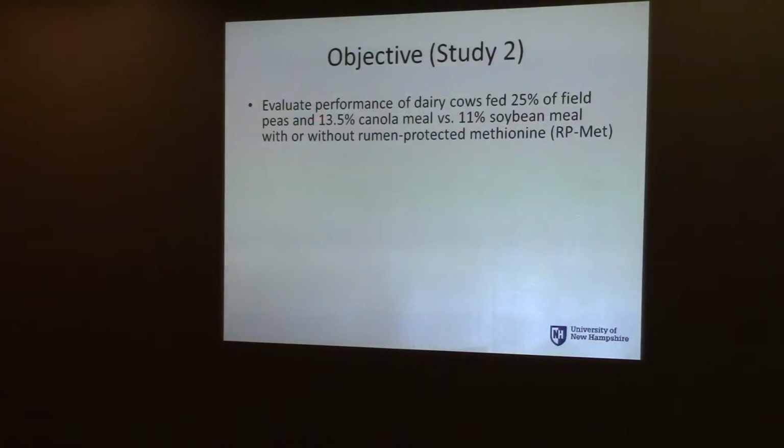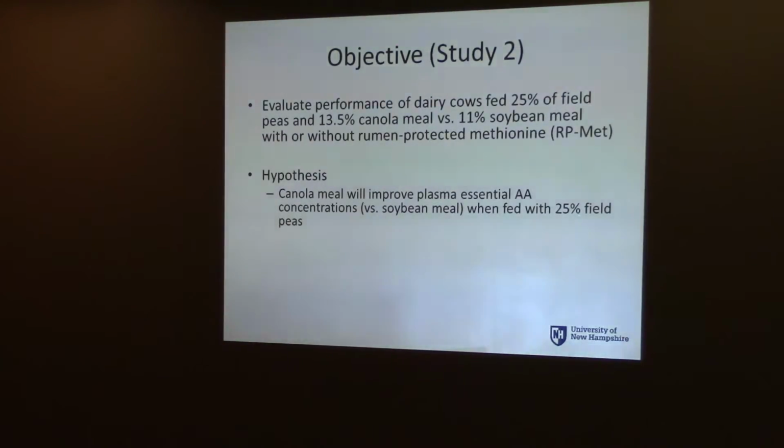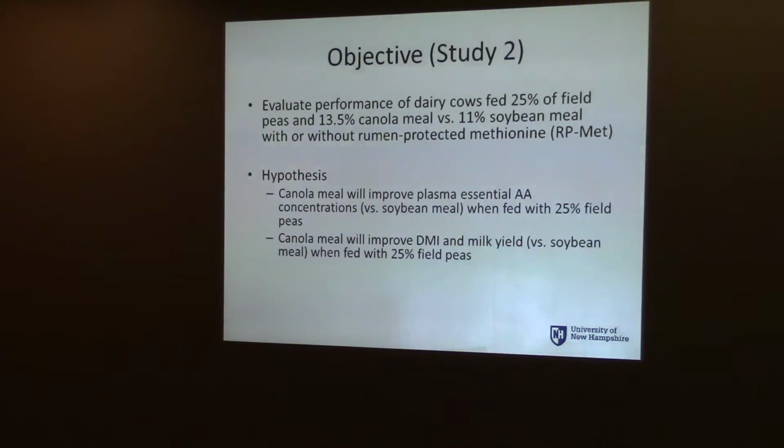So the objective of the second study was to evaluate the performance of cows fed field peas and either canola or soybean meal, with or without rumen-protected methionine. The hypothesis was that canola meal will improve plasma essential amino acid concentrations versus soybean meal when fed at 25% of the diet. Another hypothesis was that canola meal will improve dry matter intake and milk production compared to soybean meal. And finally, that the field peas would require methionine supplementation because field peas are a very poor source of methionine.